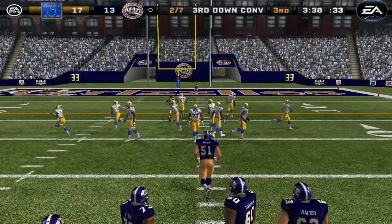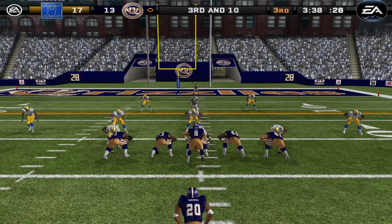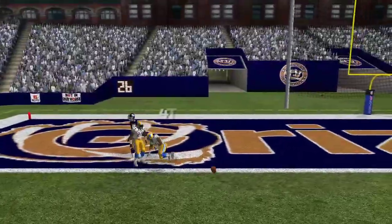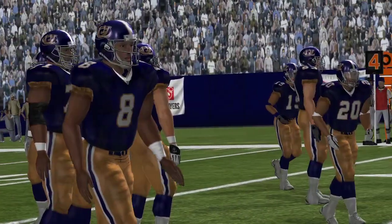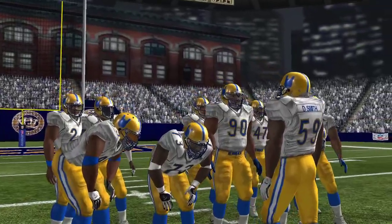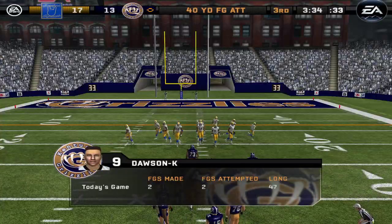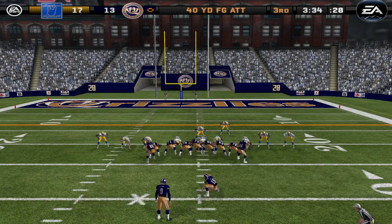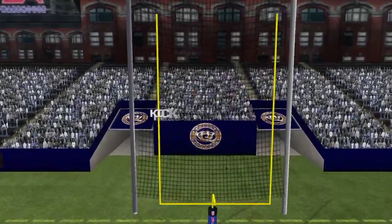Third and 10. Ball on the 22-yard line. Ooh, couldn't quite get that one in there. Abraham on the coverage. Intended for James Jones. Phil Dawson will come in for the field goal. Try to reduce the lead to 1. And he does.